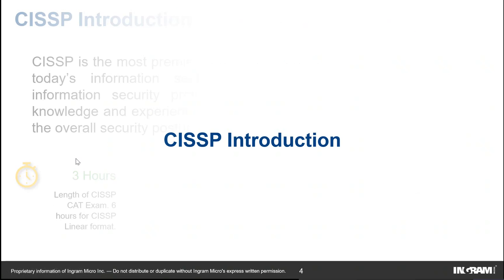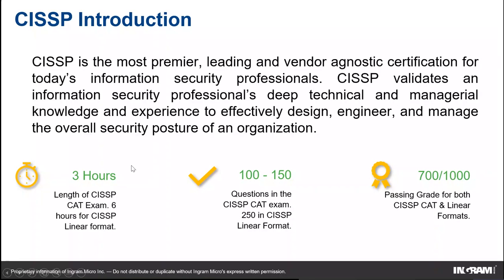All right. Introduction to CISSP. So just so everybody knows, CISSP is considered as a master's degree in some part of the world, especially in the UK. They recently announced it. They are considering it equal to that of a master's degree.